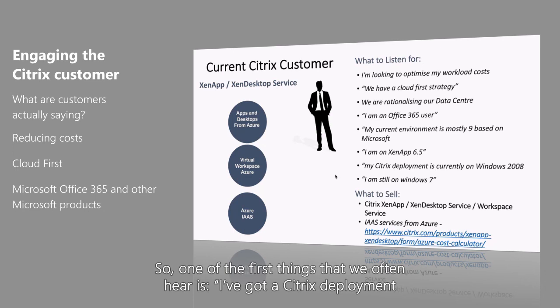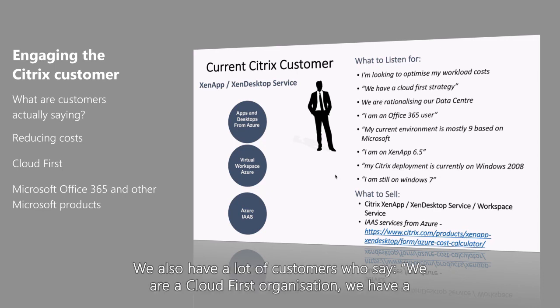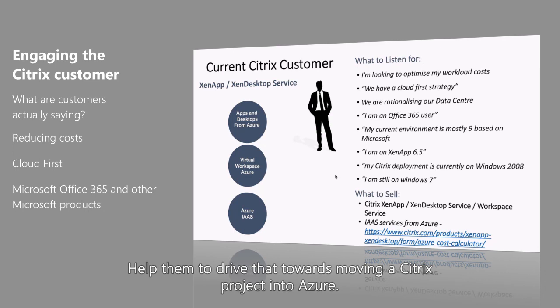So one of the first things that we often hear is, I've got a Citrix deployment on premises and it's costing me X. I'm looking to optimize, or really I'm just looking to reduce my costs. How can Azure help me to do that? We also have a lot of customers that say, we are a cloud-first organization. We have a cloud-first strategy. But what does that mean? How are they doing that? What workloads are they looking at? What applications are they thinking about migrating? Help them to drive that towards moving a Citrix project into Azure.